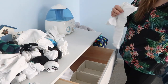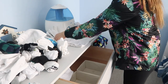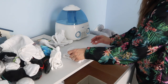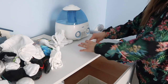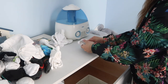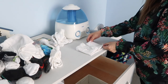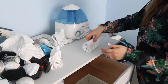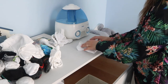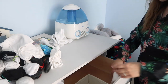And the shirts, I'm just gonna fold them like this. Like this, and like this, one more time, and then it stays standing, right? Or you can do this, like this, and then you fold one more time, and then it stands up too. So however you like to do it. I like it like this, actually. And then just stand it up.